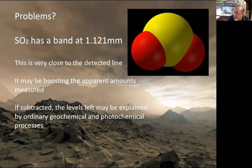But just the other day, just to add a twist to all of this, the original authors have hit back, saying they were aware of this sulfur dioxide line, and that it only applies to a rare excited state of sulfur dioxide where an electron has been kicked into a higher orbit, and that such things are very unstable, especially at atmospheric pressures of greater than 1, such as are found in the cloud layers of Venus at the altitudes that they're interested in.